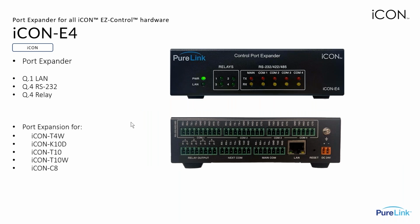So the E4 is not a controller and it's not an interface. It's just an I/O module that allows additional connectivity for everything that we've already looked at. So T4Ws, T10s, T10Ws, K10Ts, C8s all can use the E4 to add additional I/O. So a practical application might be that you've got multiple conference rooms with, let's say, projector lifts and projectors. So you might need relay control, or maybe you've got motorized screens as well. So I can operate the projector lift, the screen, and then send RS-232 to the projectors.